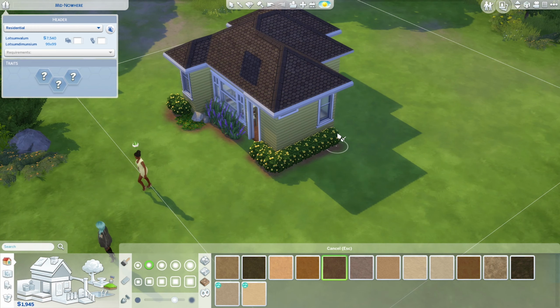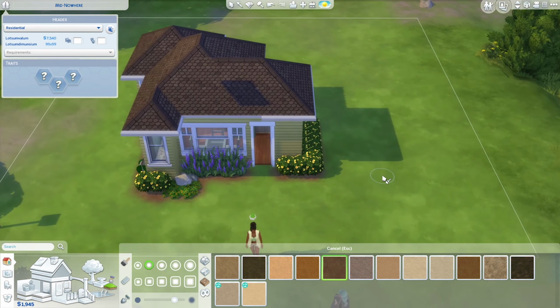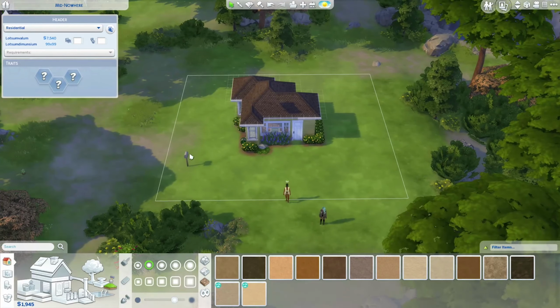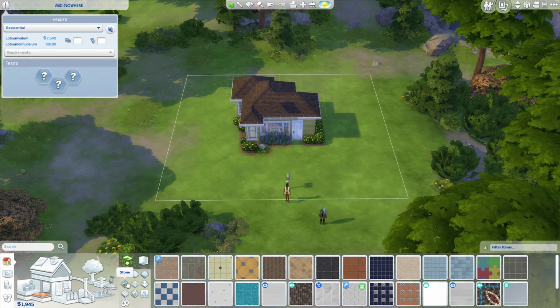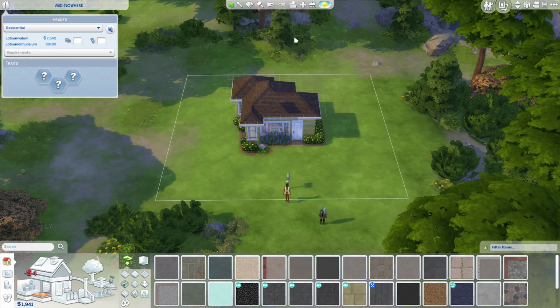I do kind of like that as far as making it seem like things could be grown there. Maybe this is a starter house and our little couple here is going to be doing some of their own gardening at some point. And that's why I think it makes sense to have a little bit of the appearance of flower beds around the outside.